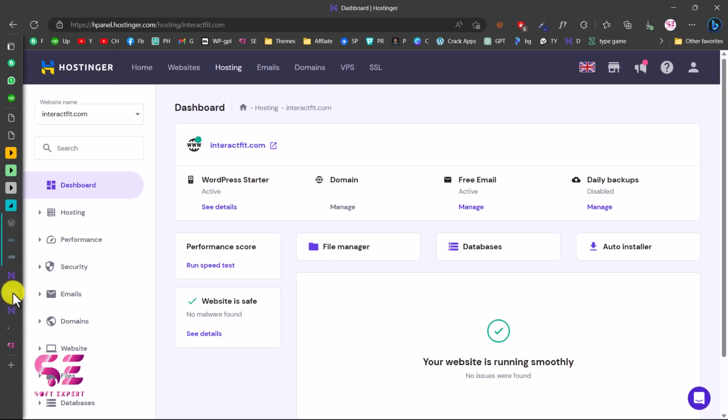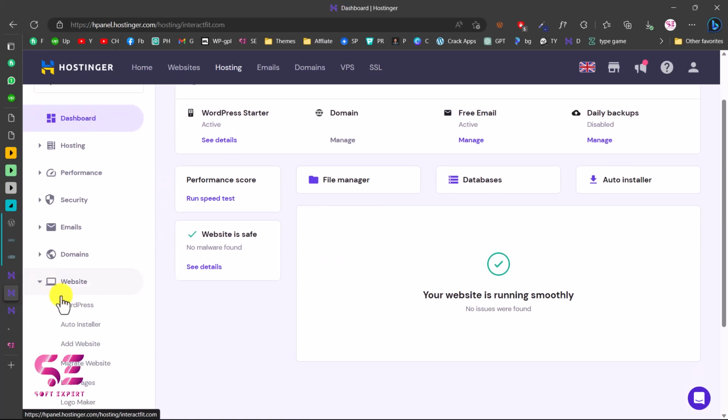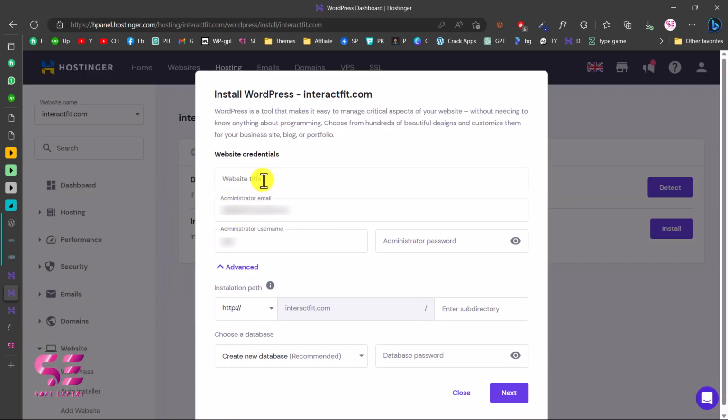So let's go back, and to install WordPress you can scroll down, go to websites, and you will see WordPress. Just click on that, and if you don't see WordPress, you can go to auto installer and you will find WordPress. So let's click on WordPress, and the first option is to detect WordPress. If you are not sure whether this domain has WordPress or not, you can detect your WordPress by clicking here. This is a brand new domain and we don't have any WordPress installation here, so I'll just click on install WordPress. And here we can type our website title, our email, username and password, and we'll select our domain.